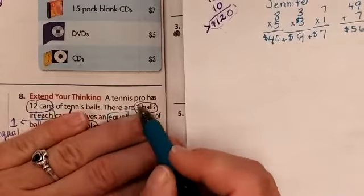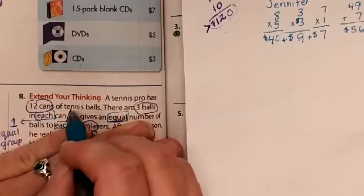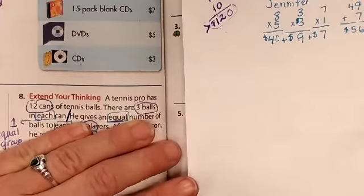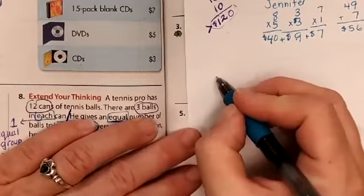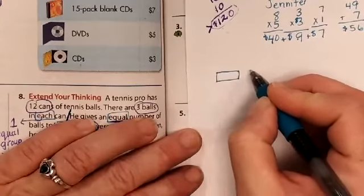It says a tennis pro has 12 cans of tennis balls. There are 3 balls in each can. I drew a line there. I'm going to ignore the second part because we probably need to figure out how many tennis balls he had at the beginning. So we're going to draw a strip diagram.